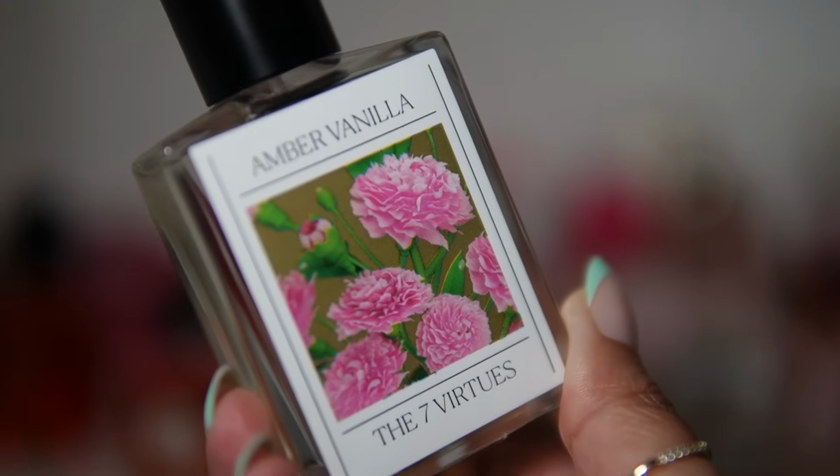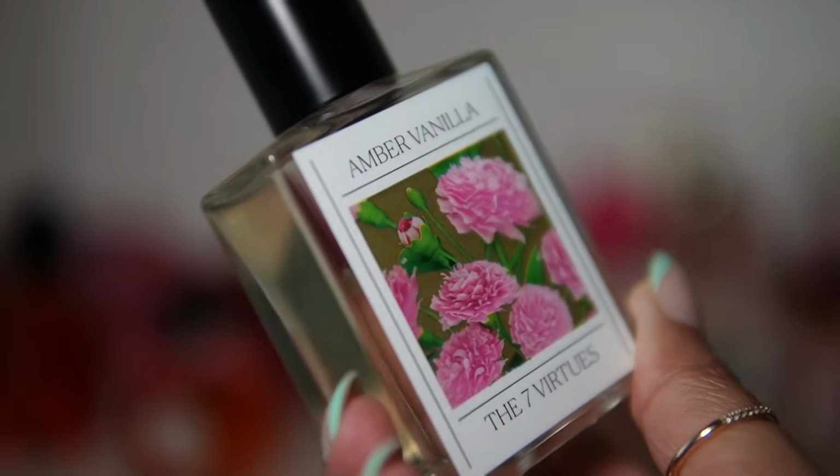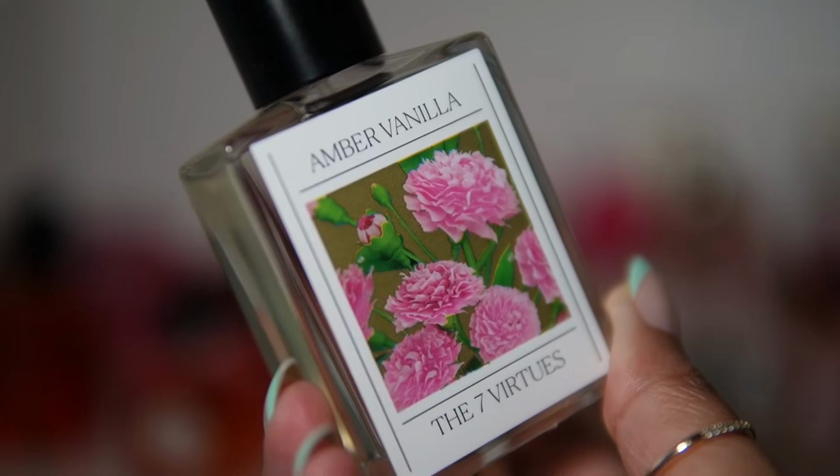It's a very soft, feminine, second skin, beautiful scent. A little powdery, musky, and I definitely recommend this one. If Glossier You didn't work out for you, give Amber Vanilla a try.